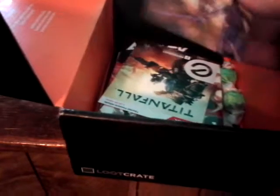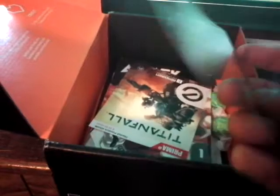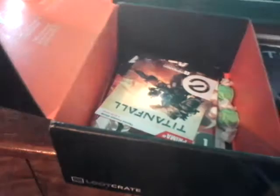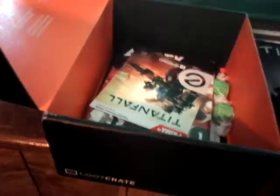Got a magnet, Attack on Titanfall, a little magnet. I think I'm gonna put that on my fridge. I have my own little refrigerator. I'm gonna put that on my fridge. That's pretty cool.